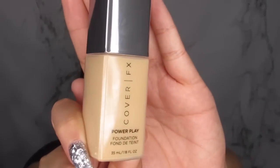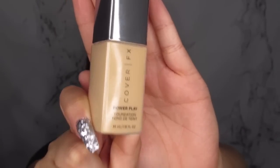For our foundation, I am going to use my Cover FX makeup foundation, and this one is really full to medium coverage, so you can build it up, and that's what we're going to do because I like to be full glam. I don't like none of this to show. But yeah, let's get into it.